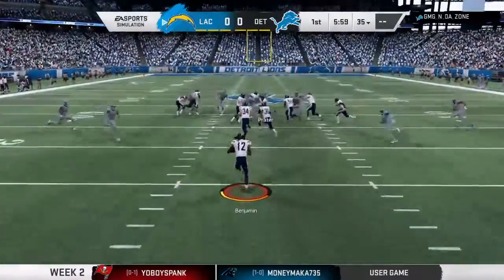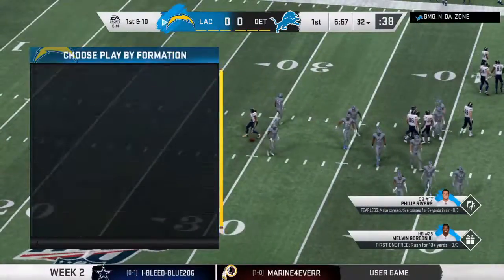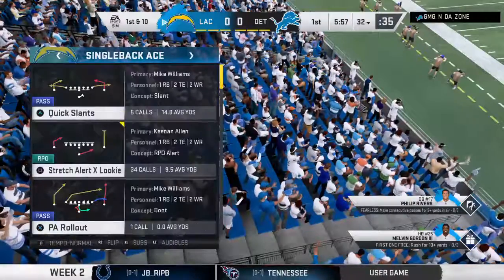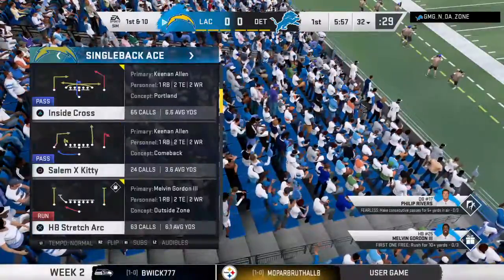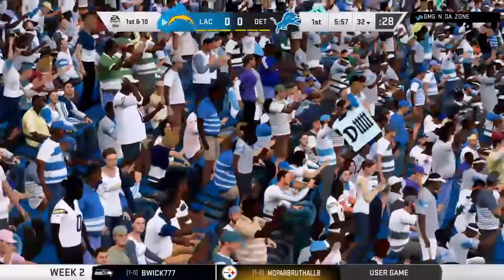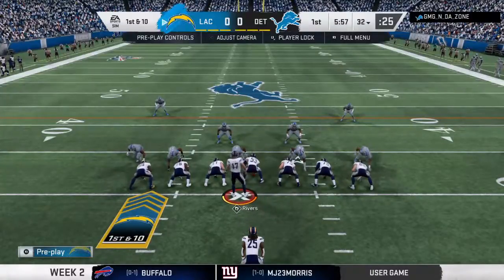Fairly short kick, taking it to 14 here. And they're going to start this drive in pretty good shape as they get it up past the 30. The Chargers take over first and 10 at their own 32-yard line. From the 32 now, here's first and 10.